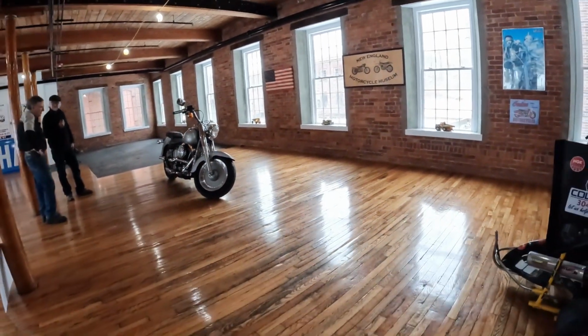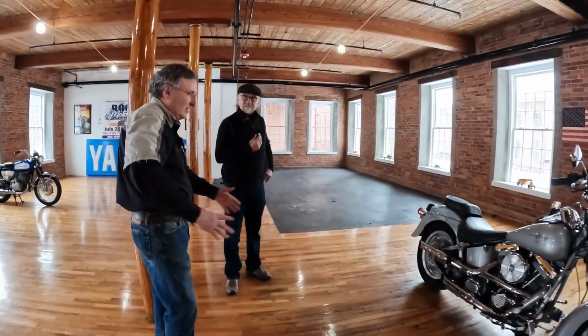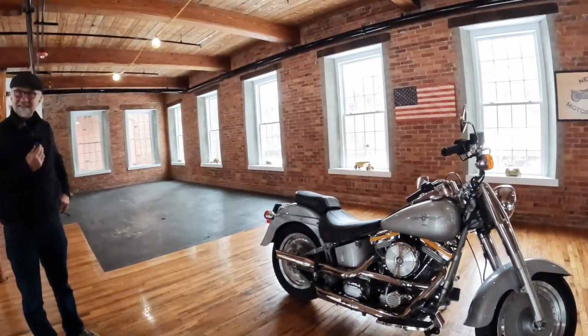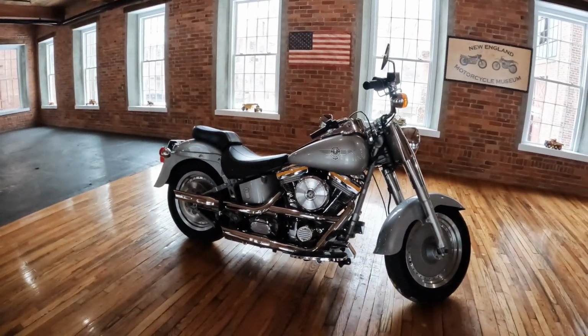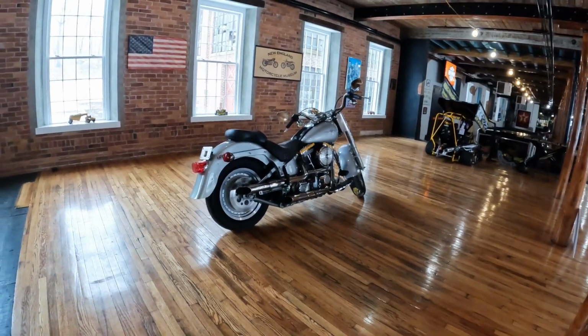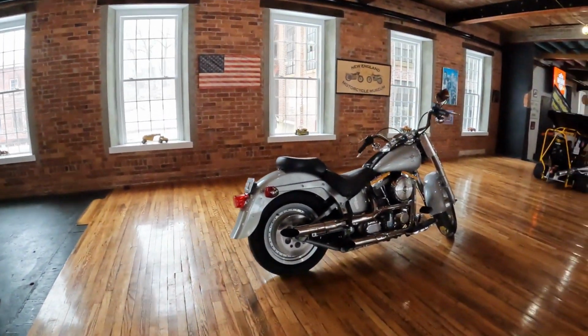It's nice you're showing it in the museum because it is a museum piece. I mean, this looks like an ad that Harley Davidson would do right out of Milwaukee. The bike is beautiful. It's perfect. So Bill, if you could read down the parts list, everything that Lance did while I was in-house. I know we have a hefty parts list.